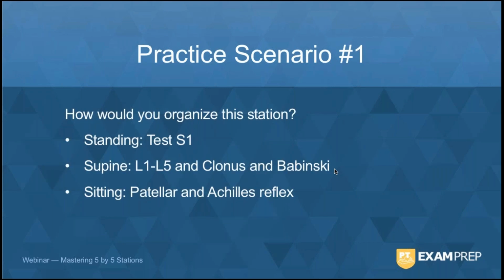You're going to get more marks if you got this patient standing, then supine, then sitting, rather than going through all the myotomes and then getting them back into standing and then back into sitting to do the patellar and Achilles reflex and then back into lying for clonus and Babinski. You're not going to get full marks for that.